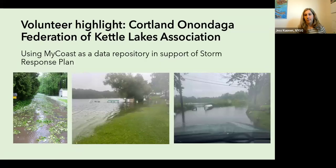So I just wanted to take a moment and highlight how groups are using MyCoast. We were connected to the Cortland Onondaga Federation of Kettle Lakes Association. They're about an hour south of Syracuse, and they were getting hammered by a couple of major storms in the past few years. And they have this storm response plan. When they learned about MyCoast, they were excited to use the tool as a data repository in support of their planning. We're collecting case studies like this because people are always interested in how other people are using the tool, and there are a lot of different ways you can use it.